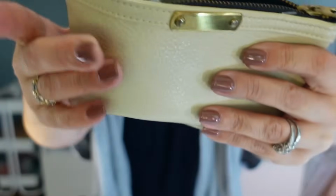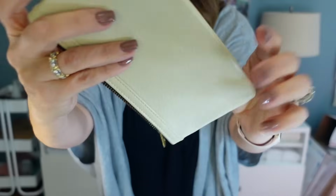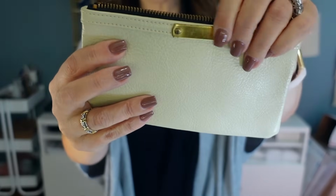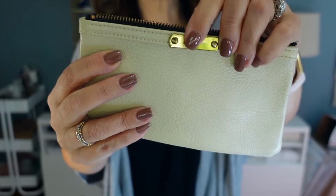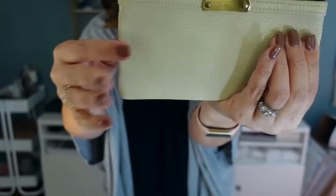Davies. It's just this really nice pebbled leather in this ivory color. It has this little plate here, but it doesn't say anything on it, which is kind of random. It's not branded. It's just like a little decorative gold plate. And then it just zips at the top.